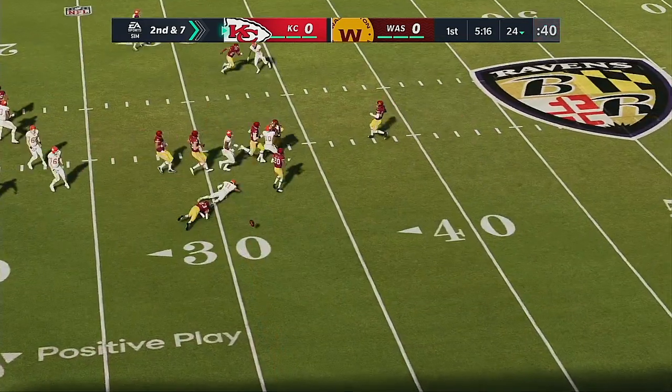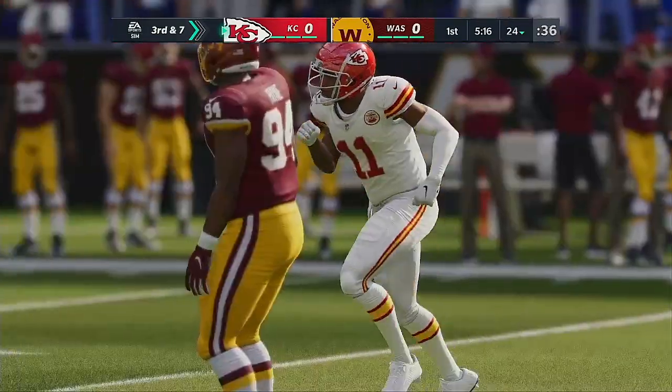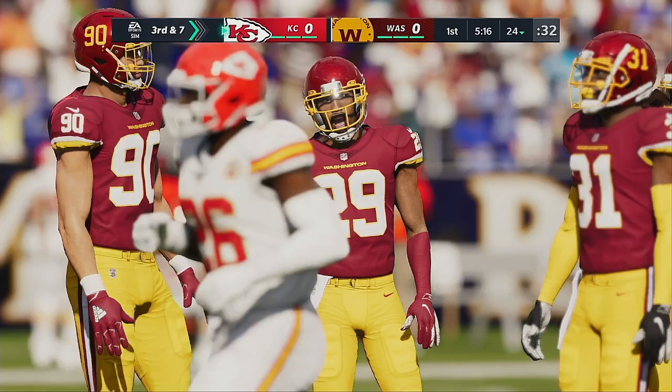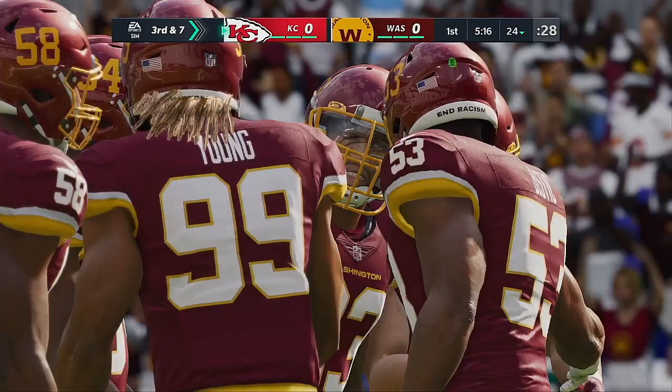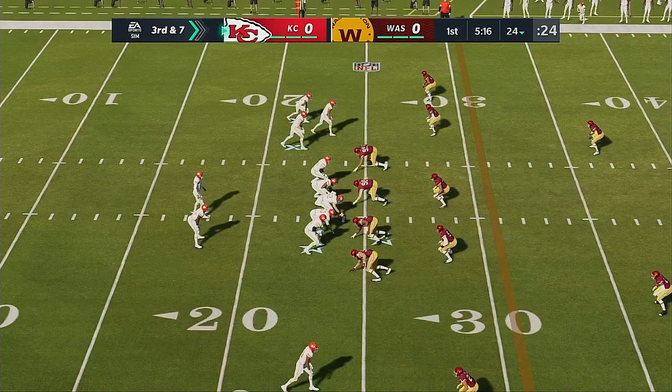From the 24, Mahomes. And that'll be incomplete. Took a pretty good shot as he tried to pull that one in. Couldn't hang on third down. When you run into slant, timing is everything. And against that man coverage, there was no space available and incompletion as a result. A tough spot here on their opening drive. This is third and seven.